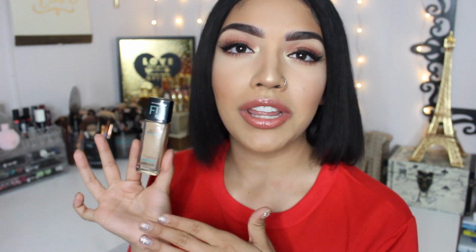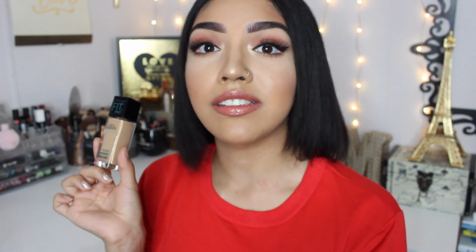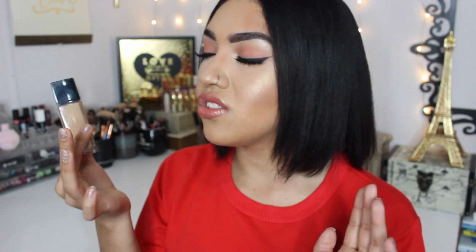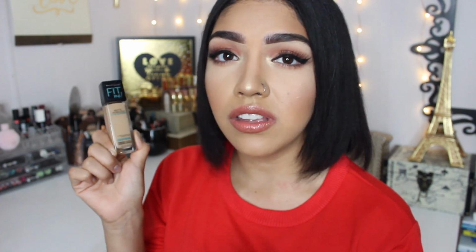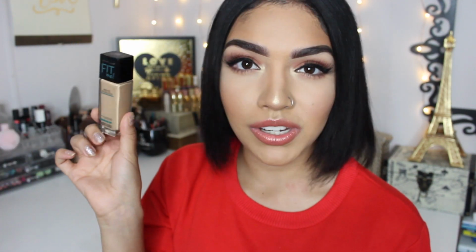It's just an all-around great foundation, and I know that it's super raved about on YouTube, but that's for a reason, guys. I swear this foundation, if you haven't tried it already, it'll change your life. It's so good, and it's perfect for those of you with oily skin, or those of us with oily skin, and it's a perfect summer foundation because it's pretty lightweight. It doesn't feel heavy, it doesn't feel cakey, and it's just perfect. I can't say enough about this foundation. I love it.